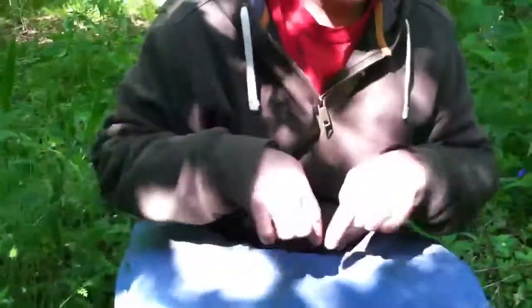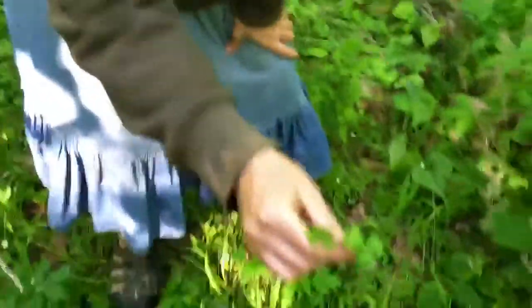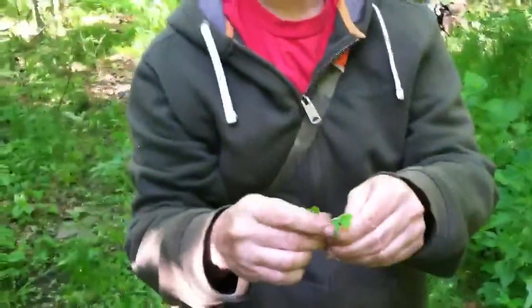Something else in this little square footage that we can eat is this guy right here. This is wood sorrel, and it looks like clover. It gets a yellow flower on it, and it tastes like lemon, and I will demonstrate that right now, just to prove to y'all that I'm not just talking to talk. It's quite tasty. You can eat it on salads and stuff.